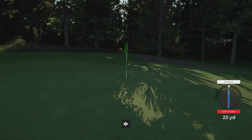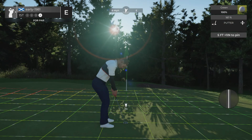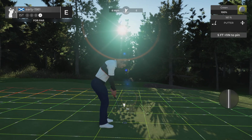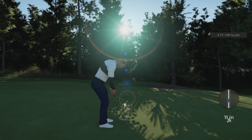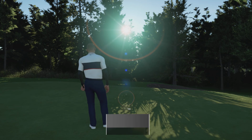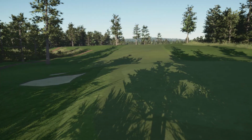So that's a decent recovery shot. It is going to leave me a 3-foot putt, 5-foot putt for par. Green speeds are slick, they're 187. Certainly no gimme here. There is a lot of movement in this putt. We do manage to drain that right into the centre of the cup, and we do walk away with a par.